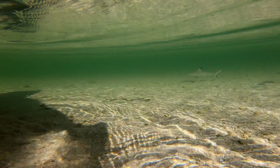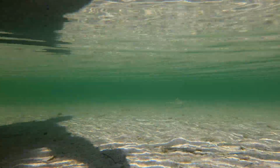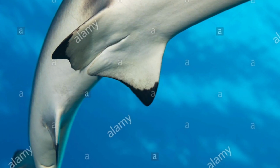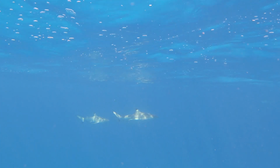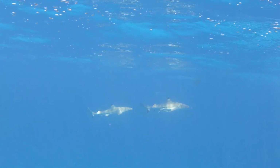The mothers do not stay very long. Actually, the newborns are pretty much on their own the minute they are born. And if you were ever wondering, this is a female shark, and this is a male. Mating is preceded by the male following closely behind the female.